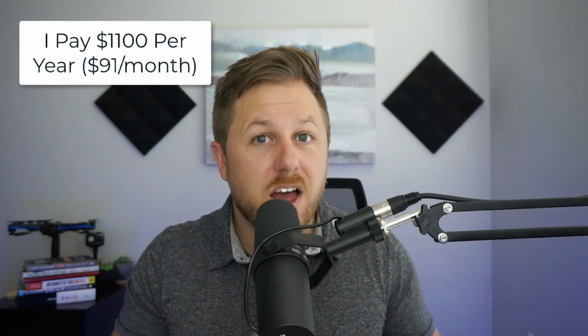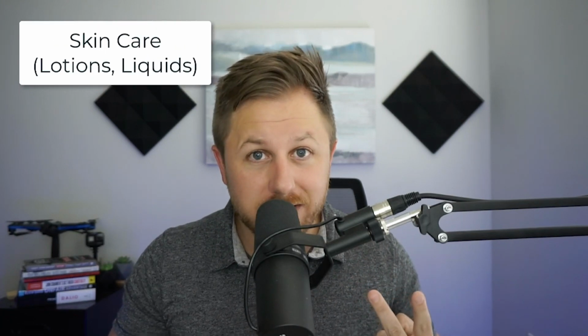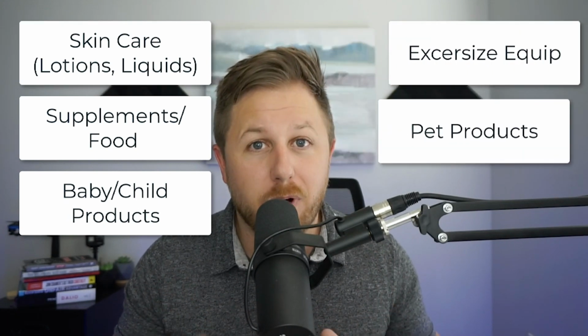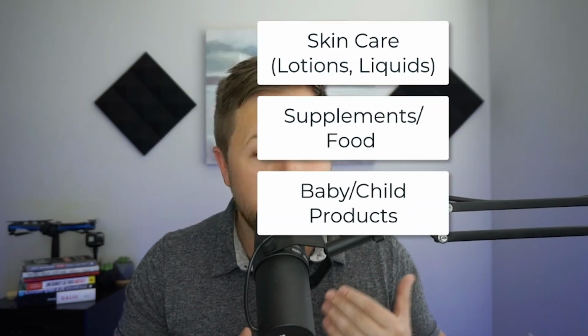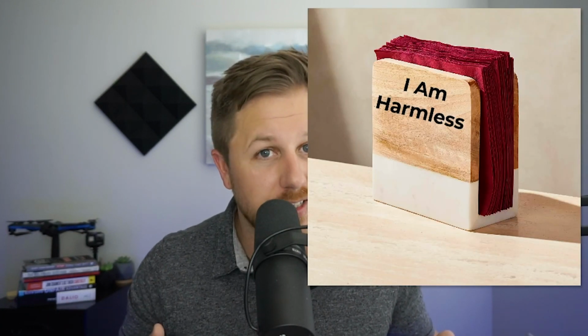So for example, some of the high risk products that are going to cost more for insurance are skincare, anything that goes on the body like lotion, anything that goes in the body like supplements, or anything that someone can eat. But these are all considered high risk products or categories. So your insurance is going to be a lot higher because you have a chance of getting sued more than if you sold a product like a napkin holder or home decor products like what I sell. So keep in mind, if you have a high risk product, your cost is going to be a little higher than someone that sells home decor items.